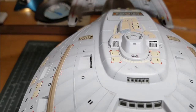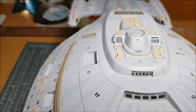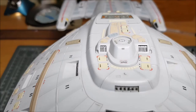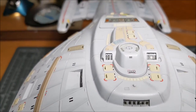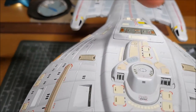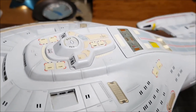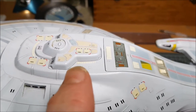And our conference room. We see a lot of scenes with them all sitting around the table, having a discussion on how to fix the world, or how to get back home to the Alpha Quadrant. So we're just focusing in on the bridge, and there's the turbo shafts there, and some more lifeboats. And a little bit of a sensor array there.